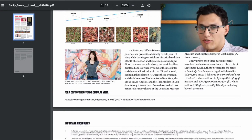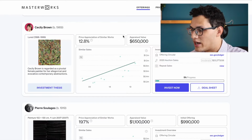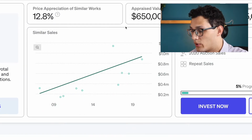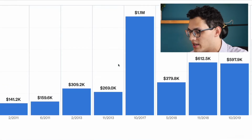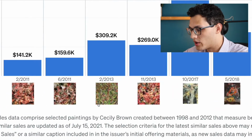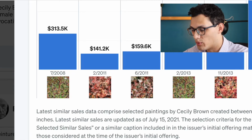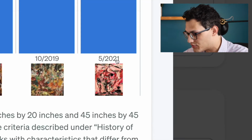This offers a level more detail than you would just get by looking at the investment thesis. Now, if we exit back out of here and zoom in a little bit more, we can also see this chart of similar sales to this particular piece of art. If I click on that, it brings up all these different sales of data that Masterworks considered similar to this particular investment. You can see here that these go across a range of time, so this early one's from 2008, and then they have them all the way up through May of 2021.